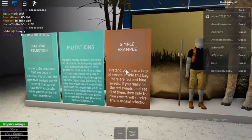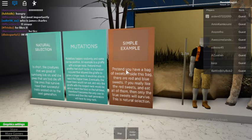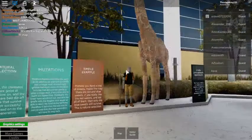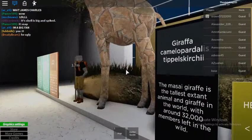Pretend you have a bag of sweets. Inside the bag, there are red and blue sweets. If you really like the red sweets and eat all of them, then only the blue sweets will survive. This is natural selection. Nice, good job on getting that stuff correct.